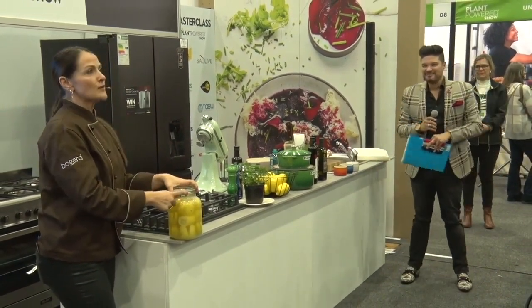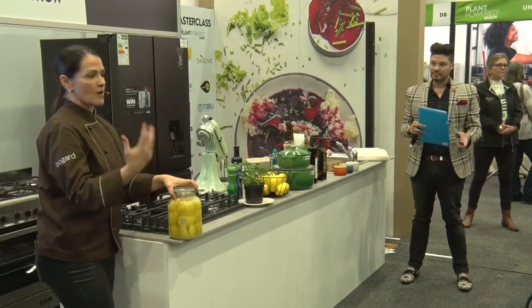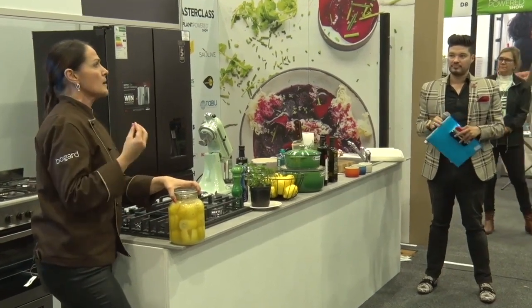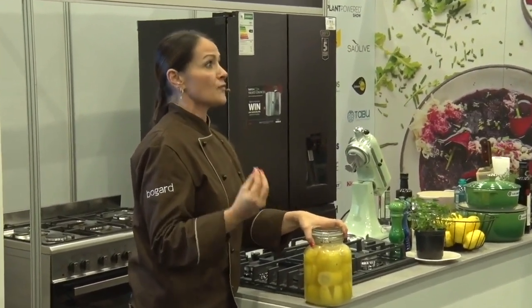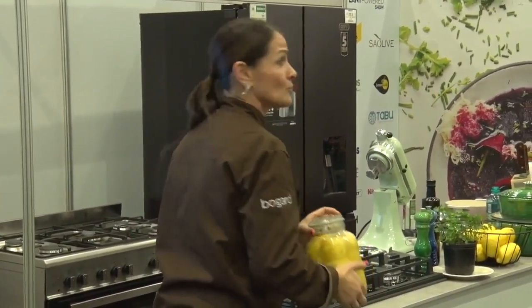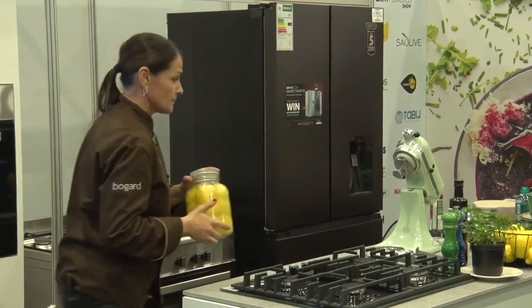But one of the things I do love to do, and I know preserving seems like something your grandmother did, and it also seems like something that's super inaccessible, and why would we do it? But really, you want to preserve your own lemons for two reasons. One, you cannot find them in South Africa.